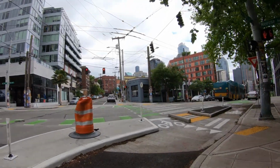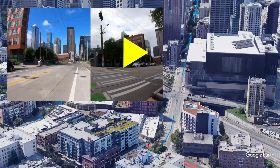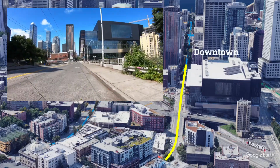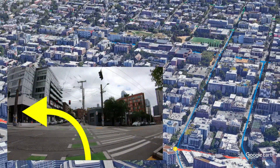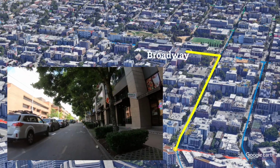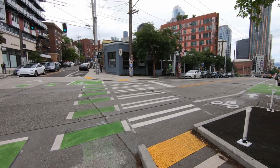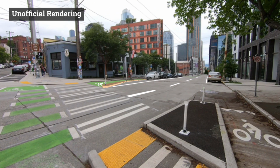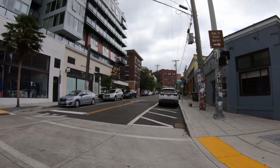Approaching Pine Street, we have a concrete protected area to wait for the stoplight. From here, if you turn right, you can head downhill on Pine Street to get towards downtown Seattle. If you turn left, you can head uphill on Pine Street to get towards the Broadway two-way protected bike lanes. When the Pike Pine Streetscape project is completed, you will have to cross Pine Street to access the protected bike lane taking you west towards downtown. The bike lane on Melrose Avenue ends as we cross Pine Street.